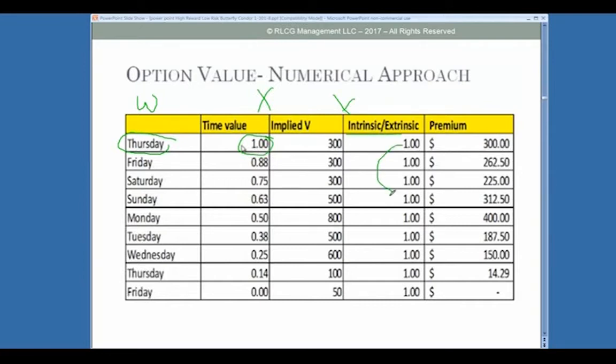So in this example, I kept this at a constant of one, so you can see how time value and implied volatility affect price. Time value times implied volatility equals the price of your option, or the premium. So day one on Thursday, you've got 100% time, implied volatility is 300. We kept this one, so your price would be $300 per option contract. Now, look here on Monday, you come in and boom, that's cut in half, your time portion. And look how that affects the price. Even if you pop up that implied volatility to 800, it barely pushes the price of your option up, only to 400. What if you had implied volatility of only 200? Then your option price would only be $100.